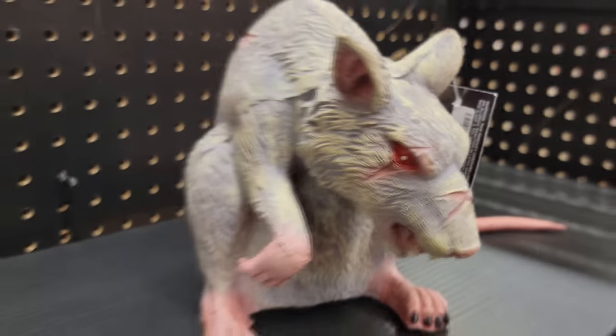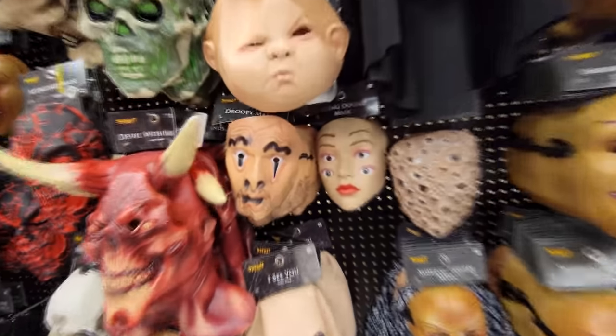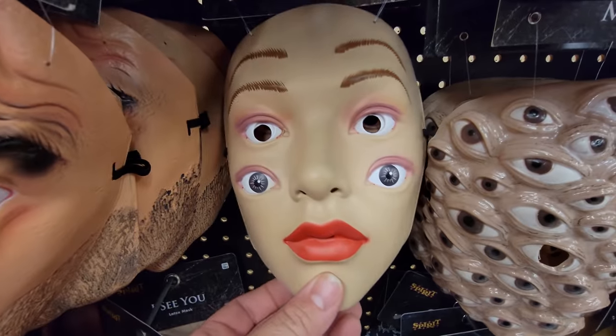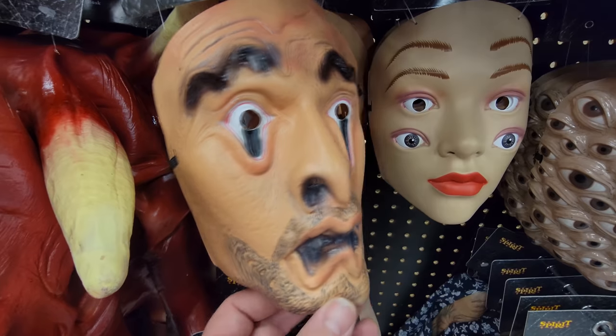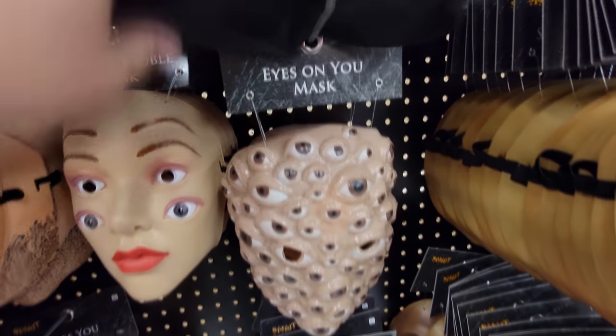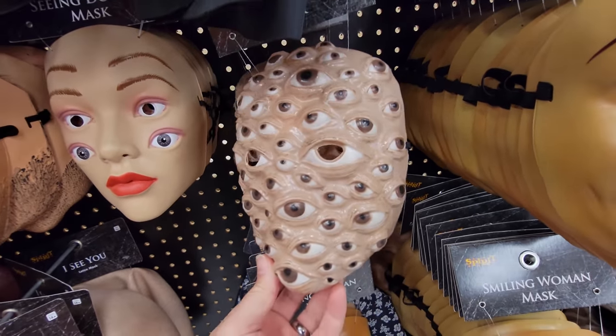Hello, rat. Let's leave some stickers by these hats. Wait, what in the world is this? Here's 2 masks I have not seen. The Seeing Double mask? What in the world? And look at this one. It's called the Droopy mask. Look at his face. Look at his eyes. What in the world? Oh my gosh, look at this one, guys. It's called Eyes on You. It's a face made up of all eyes.